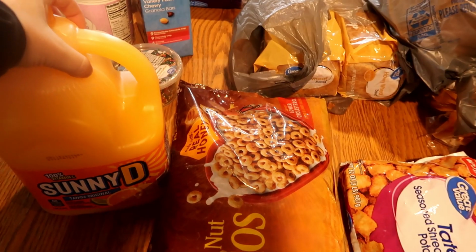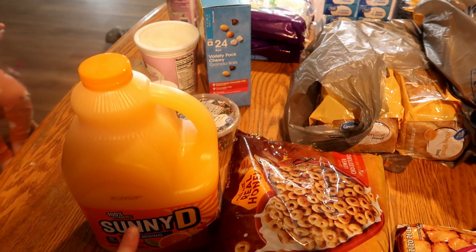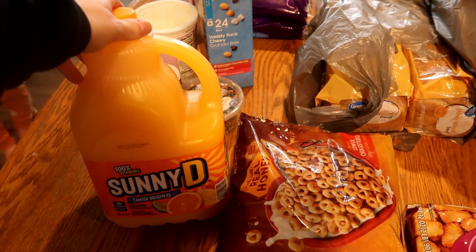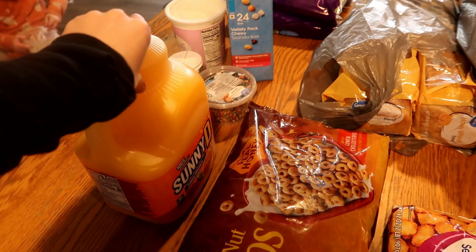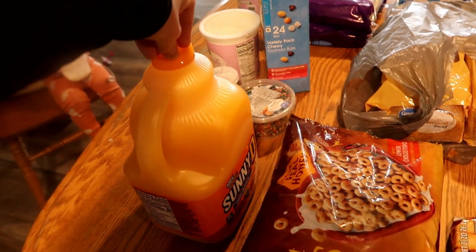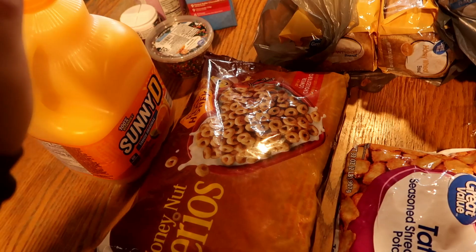So there's that. We don't do a lot of store-bought juices typically, but Sunny D this time of year is so good. So I got Tangy Original because that's what we really like, but this is just to have throughout the cooler months, breakfast, things like that. The kids really like this. Me and my husband do too. We'll have a glass every once in a while.